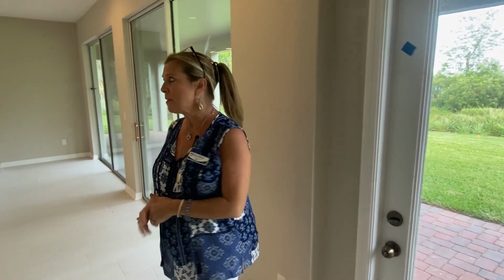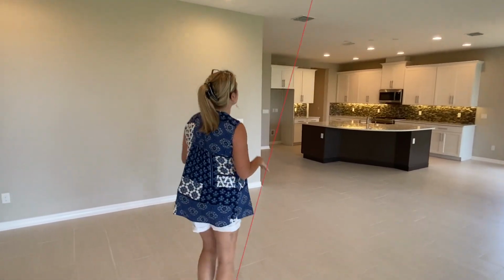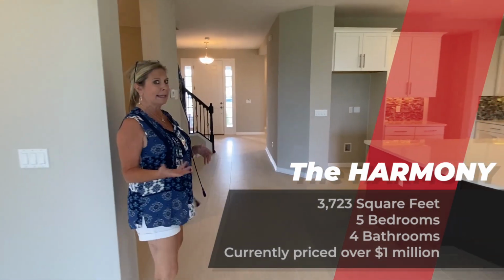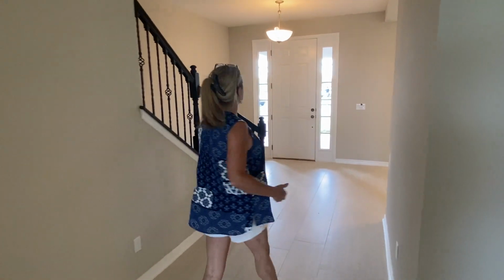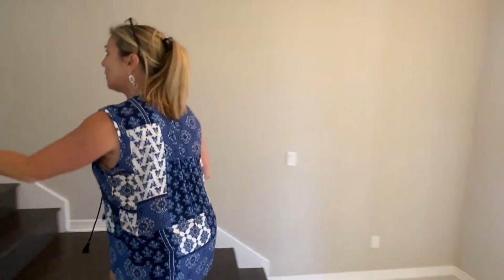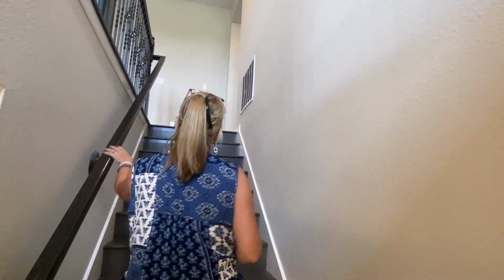Okay, so we're going to head upstairs, but as we go, we're going to talk a little bit about this community. The community is actually in Oakland, Florida. In fact, coincidentally, we just did one of our Sunday drive videos and we drove through this exact community. So perhaps after you watch this home tour, you'll go back and watch that video so you can get a better understanding of the area and what surrounds it.